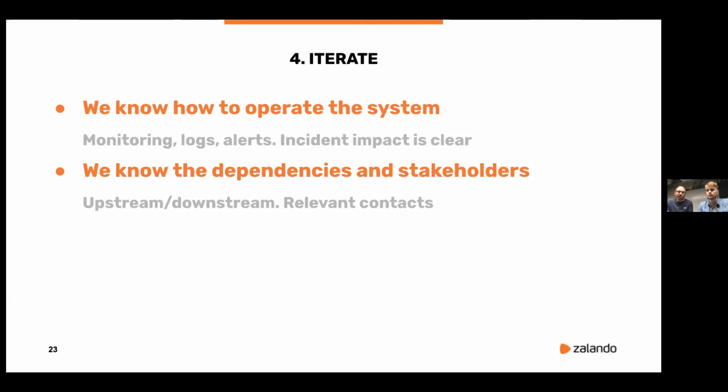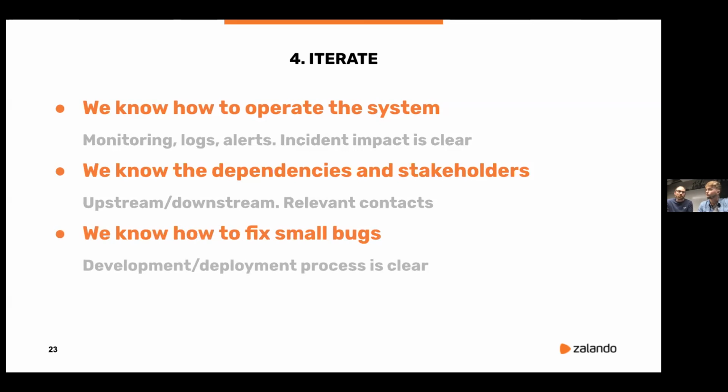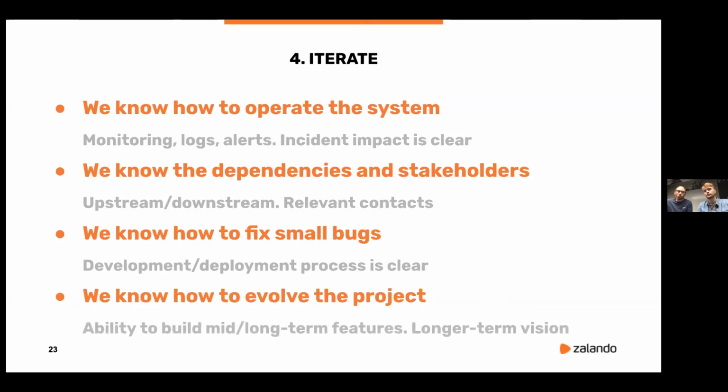I guess that once you are there, you can start to really work on small features or bug fixes. And here the goal of this step would be to ensure that the new team has the correct development environment and is able to deploy, so that the deployment process is clear and working for the new team. And only when you are reaching this point, you can start to think about how you will evolve the project and think about more mid-term, long-term features, and even maybe a long-term product vision around this new project. Cool.